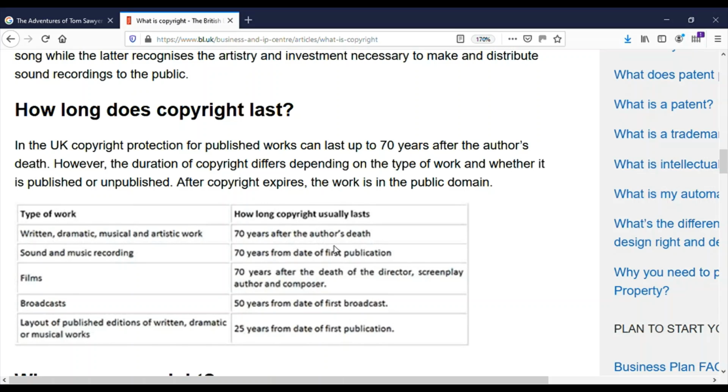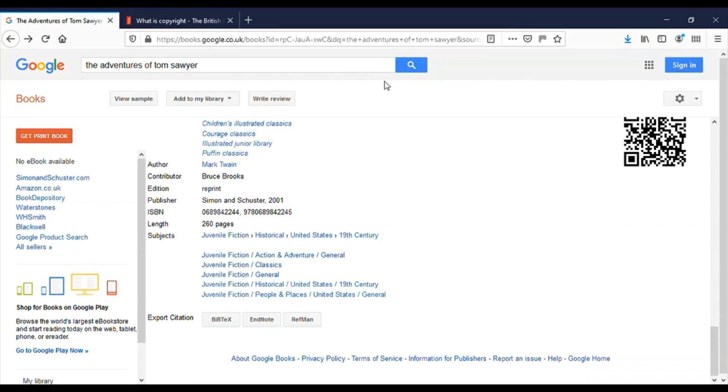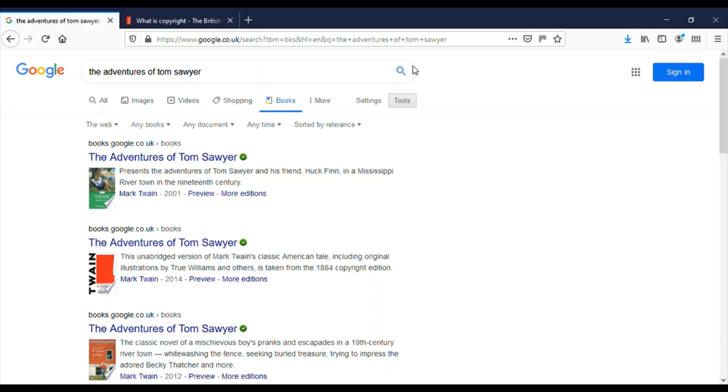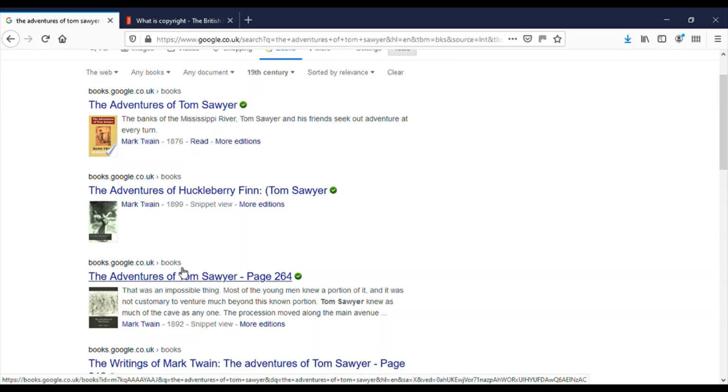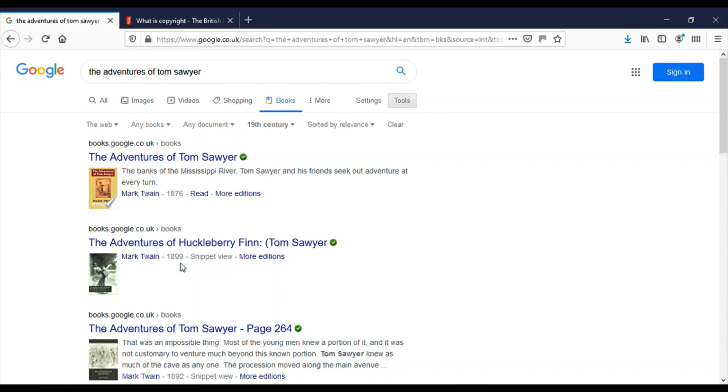Now that means that I would expect to be able to find an edition of The Adventures of Tom Sawyer on Google Books that is fully accessible. So let's go back to Google Books and I'll search again for the title, The Adventures of Tom Sawyer. Now what I'm going to do this time is apply a limit. So where it says any time, I'm going to change that to 19th century. Now the first result that comes up has the publication year of 1876, and I'm pretty sure that is when it was first published. So there's some below that have later years than that. I think 1876 is the first edition.